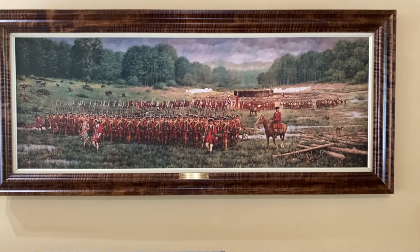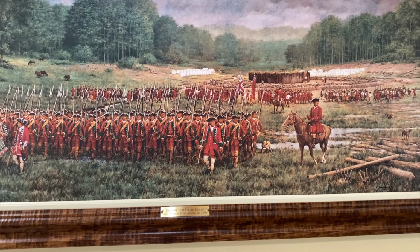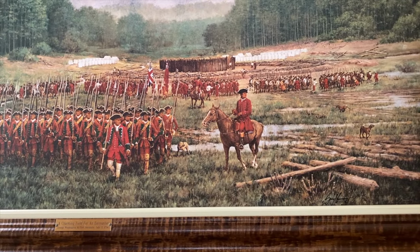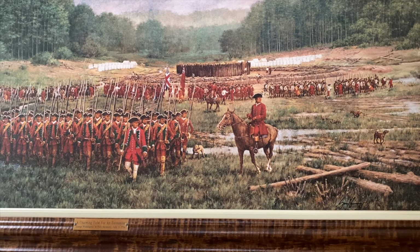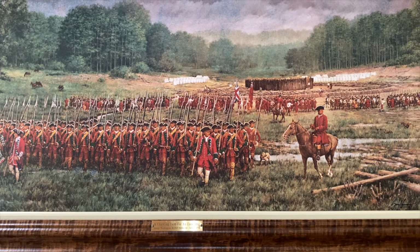Great painting right here. A charming field for an encounter. George Washington at Fort Necessity, July 3rd, 1754. And July 3rd, that's an important date in Pennsylvania history. 109 years later, Battle of Gettysburg.